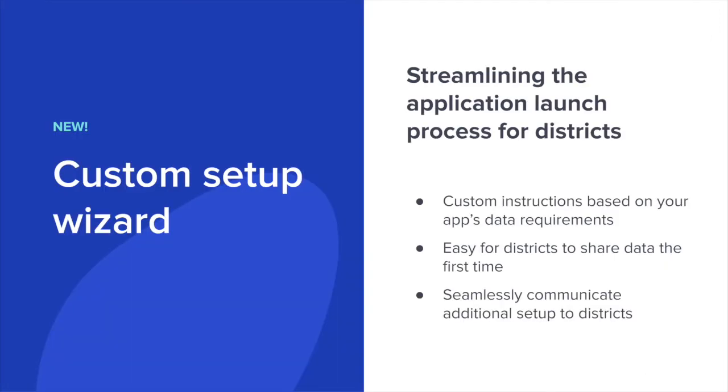With the new custom setup wizard, we are addressing that challenge and streamlining the entire launch process for applications and districts. By making the steps of the onboarding process more visible, Clever will make the setup steps easier for a district admin to complete in a timely manner. Note that if a district admin pauses their setup and comes back later, they'll be taken to the same page and won't lose any progress in completing their setup.